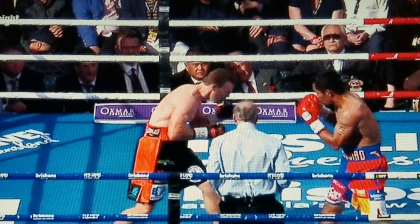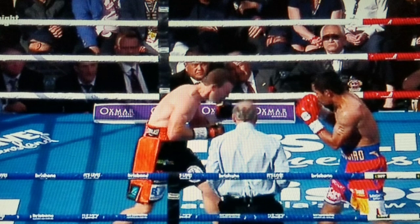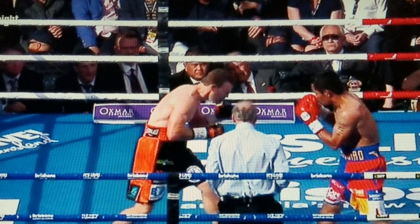Well, this round right here is going to be interesting, guys, because Jeff Horn, for the first time, was seriously hurt in that round. It's amazing how good Jeff Horn has been doing in this fight. It really is. He's been beating up Manny Pacquiao on the ropes. Here he is. As soon as I say it, Jeff Horn comes out.